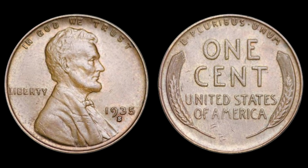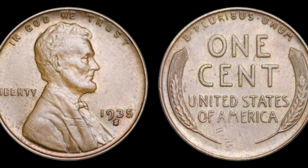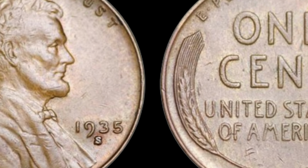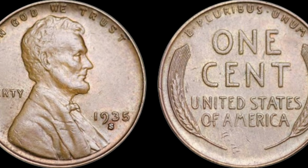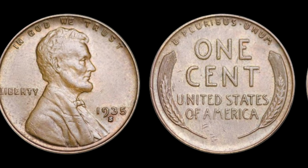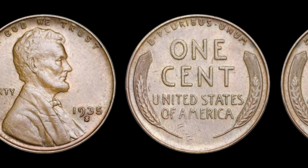Another factor that contributes to the value of the 1935 S Mint Mark Lincoln penny is its appeal to collectors. The combination of the San Francisco Mint mark, the historical significance of the Lincoln Wheat penny series, and the overall scarcity of this particular coin makes it a highly coveted item in the numismatic world.